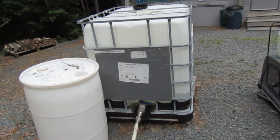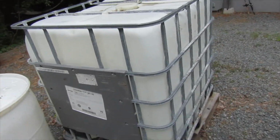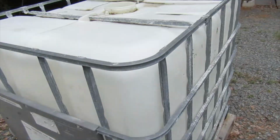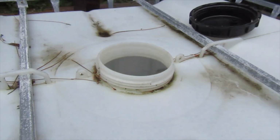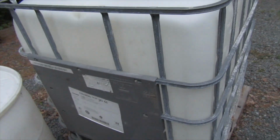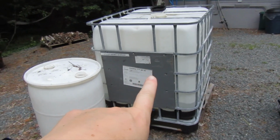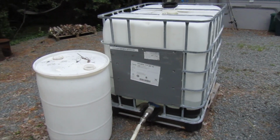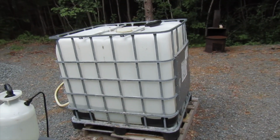Last time you would have seen this, I had it full and I did add bleach, and that has since been removed, but I still smell that smell that I'm not really liking a whole lot, so I'm still working on getting it extra clean. Again, this will only be used for shower water, not drinking water, just shower and hand washing water. But yeah, that's what we've got going on over here.